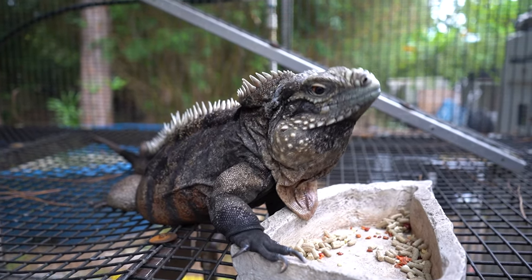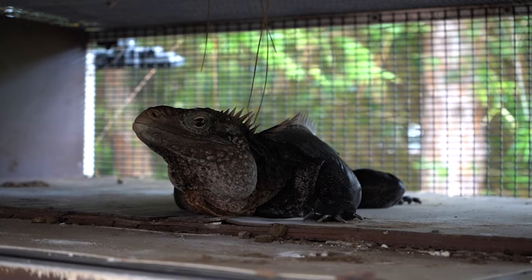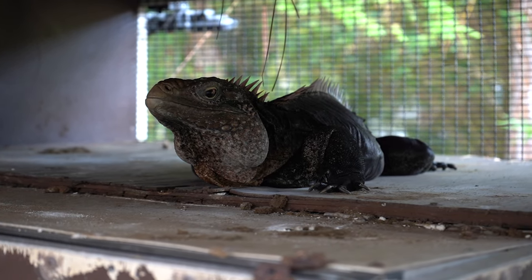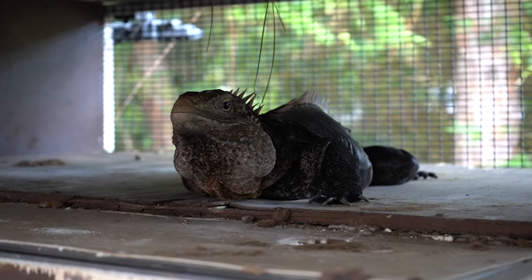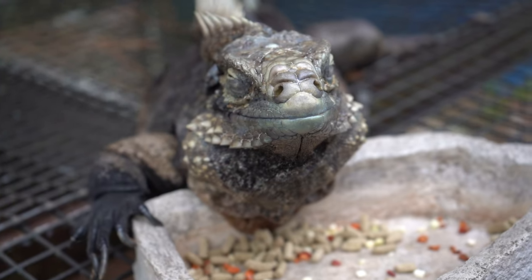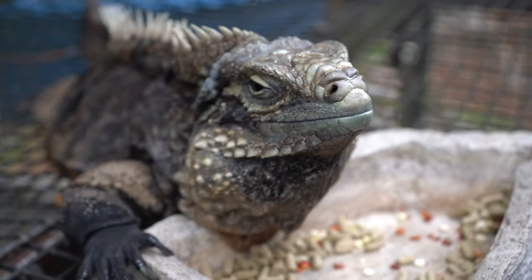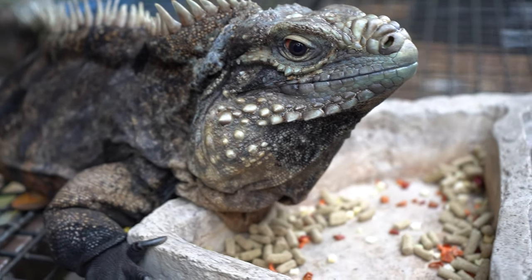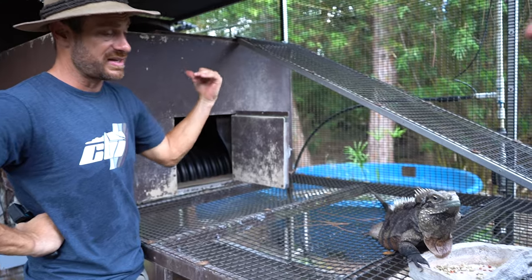Really? With our rhinos, Blue will only attack Rocky when she's gravid, or for about 2 weeks after she lays the eggs, and then they're back to being best friends. Yeah, it's cool. And she only does it outside. Inside, she's best friends with them. Interesting. I added this little hiding area to create a visual barrier. And once I did that, they calmed down.